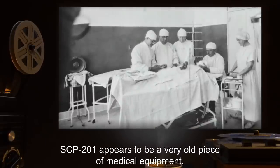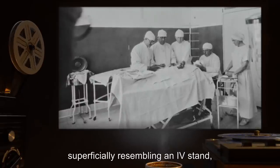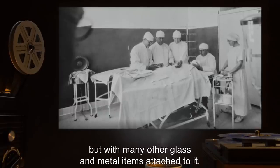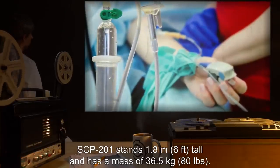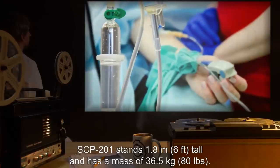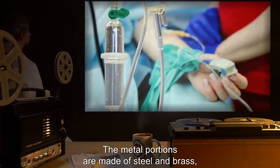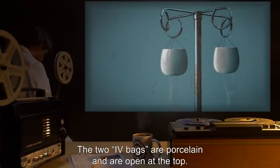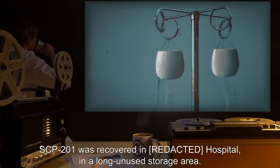Description: SCP-201 appears to be a very old piece of medical equipment, superficially resembling an IV stand, but with many other glass and metal items attached to it. SCP-201 stands 1.8 meters, or 6 feet tall, and has a mass of 36.5 kilograms, or 80 pounds. The metal portions are made of steel and brass, and various parts are connected with rubber tubing. The two IV bags are porcelain and are open at the top.